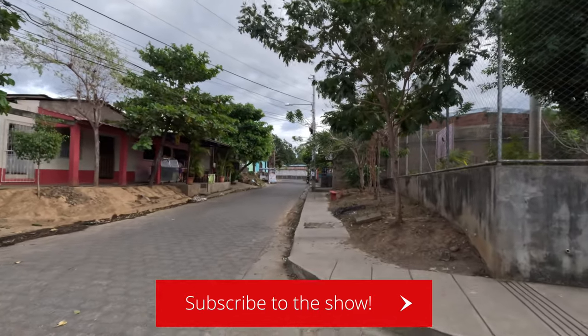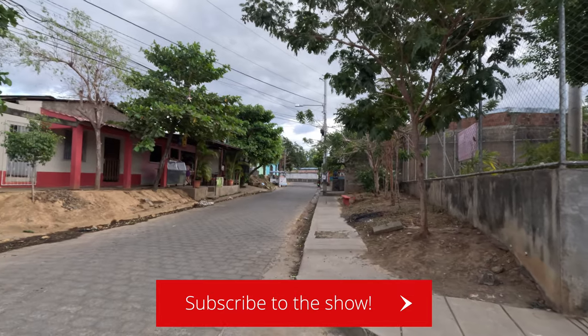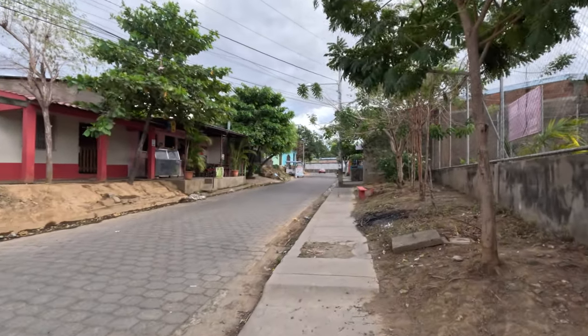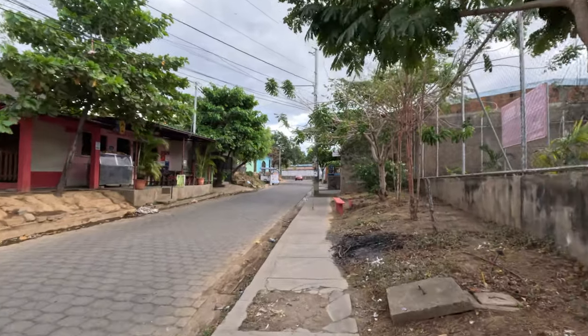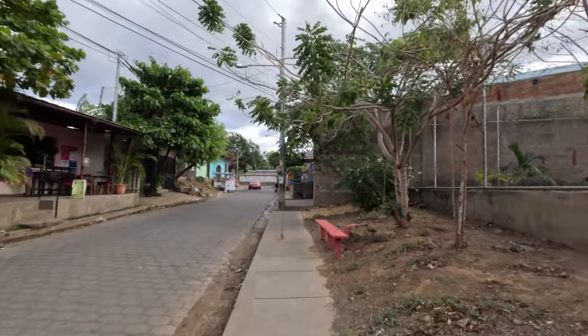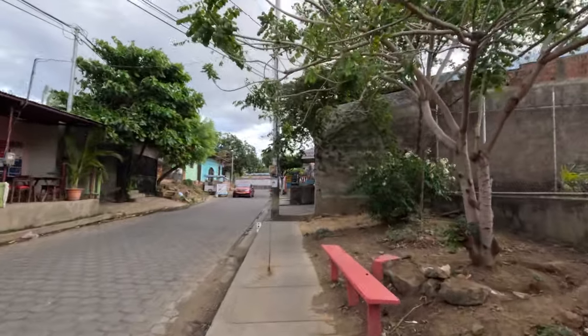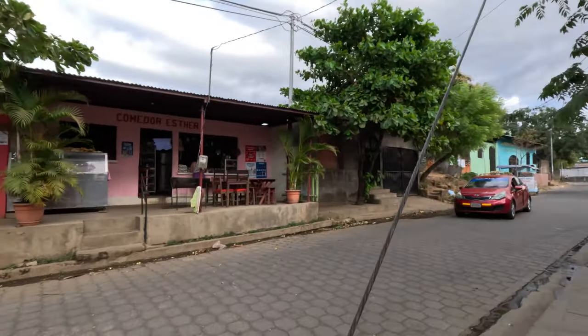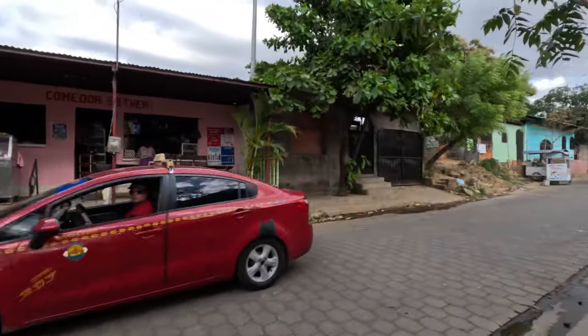So pavers make a lot more sense in places like Nicaragua for most of our roads. It allows us to have roads in places that otherwise we just wouldn't be able to pave. It allows them to be repaired over time and maintained in much better ways. They're really excellent. I kind of want to eat at this Comedor. I wonder what they have.